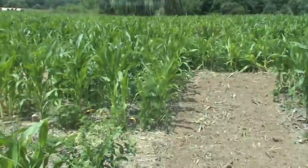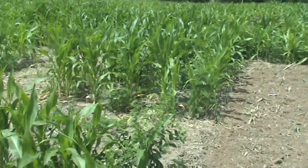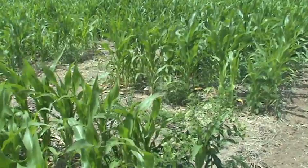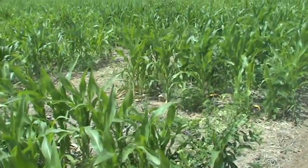I may have to do some fertigation here to get this field in shape. But I'm going to show you how corn maze details, warts and all. This is how we do it, and we'll try and bring it to market.